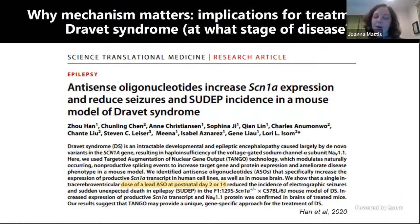However, just to point out, they did this intervention at postnatal day 2 or 14. So these are itty bitty baby mice that have actually not yet developed the epilepsy phenotype. These mice start having seizures a little later than P14. So it might be that if you intervene early enough, just reversing the genetic lesion could be sufficient to rescue the phenotype. But maybe if you wait until the more chronic phase of the disease, like our young adult mice, you're contending not only with the initial genetic insult, but now with the many, many downstream consequences of that in terms of aberrant neuronal development and circuits not being what they're supposed to be.